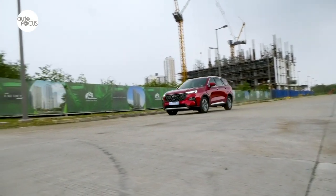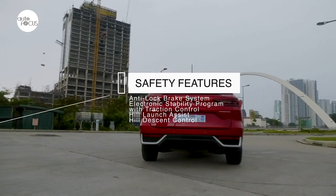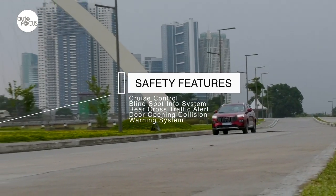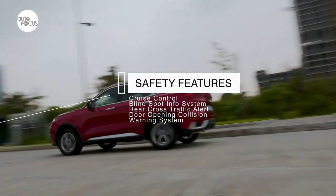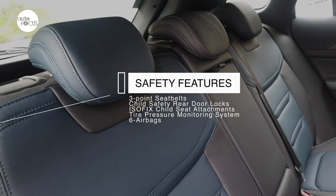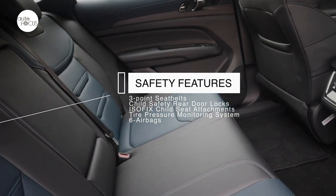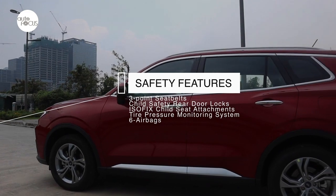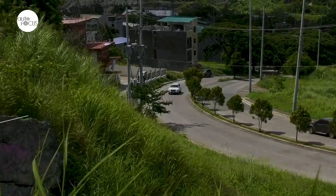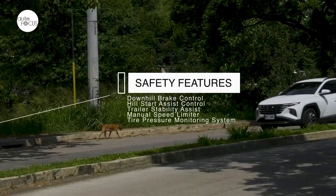Standard safety and driver assist tech includes anti-lock brake system, electronic stability program with traction control, hill launch assist and hill descent control, cruise control, blind spot information system with rear cross-traffic alert, and door opening collision warning system. Also added for safety are 3-point seat belts, child safety rear door locks, ISOFIX child seat attachments, tire pressure monitoring system, and 6 airbags.